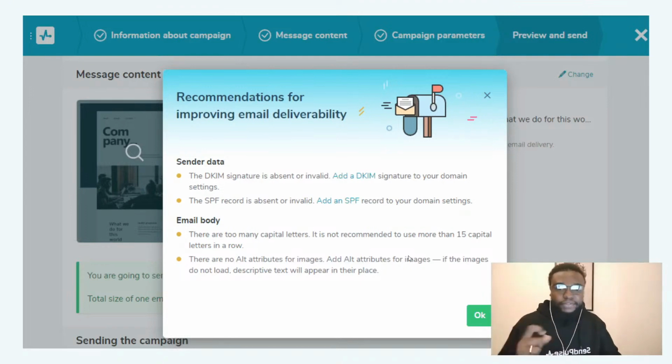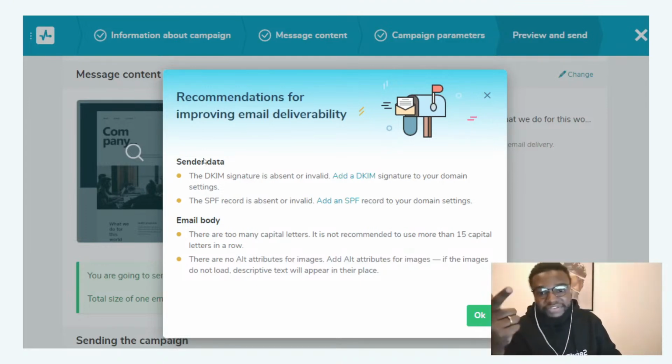So here we have two issues with our email. Number one, we have sender data issues. And this sender data has issues such as DKIM and SPF. I'll talk about that soon. And then we have the email body. This email body has too many capital letters. It is not recommended to use more than 15 capital letters in a row. There are no alternative attributes for images. Add alt attribute for images.